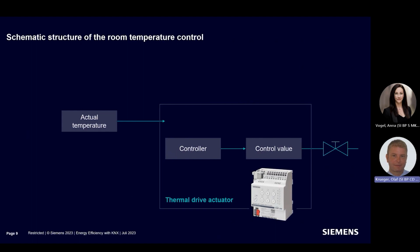It also needs a set point temperature. This is the default value for the switch controls to be performed, and the room operating mode can be set. A distinction is made between the different room operating modes: comfort mode, pre-comfort mode or standby mode, energy saving mode or night mode, and protection mode.